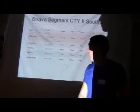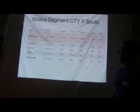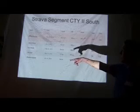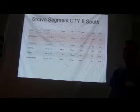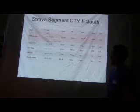So I went out and found a segment. This is County II going up south. I was able to find three Bluff Busters, Stefan, Jane, and myself, that did this last year. Jane got Queen of the Mountain, I got King of the Mountain.